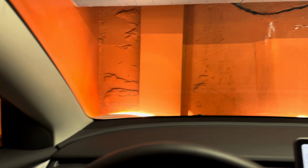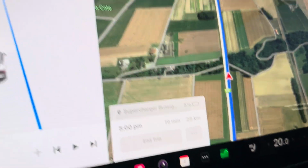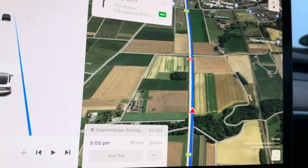Let's get out of this parking garage here. That's so confusing and expensive. And yeah, we wanna leave this. Let's go. We are at about half the distance to the supercharger, and we will be arriving at 5% state of charge. We're at 15 currently, for 25 kilometers.